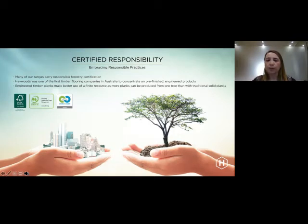Given that most of our products are from Europe, the standards of the European market are very high, and their eco sense is far superior to many others in the world. So we pride ourselves on our forestry sensibility and labelling of products. We just like to stay up to date with all of that. So you'll see we have the FSC label, PEFC, and Cradle to Cradle.